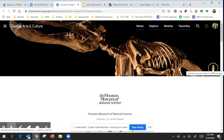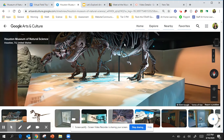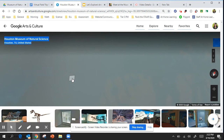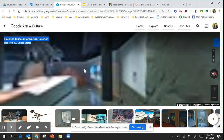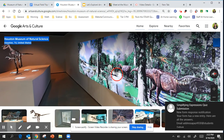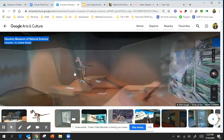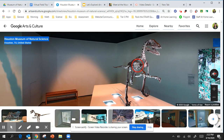And so what you want to look for here is this little icon here in the bottom right corner, the little person. And so when you click on that, you can actually click and drag this around. And you can actually get a closer look if you want to of some of the different stuff. But if you just double click on here, you can check out all the different dinosaurs and all the different parts. And this is actually the museum, guys. So, I mean, it's almost like you're there. So cool, right? So take a minute to explore and check out the different fossils and dinosaurs in here.